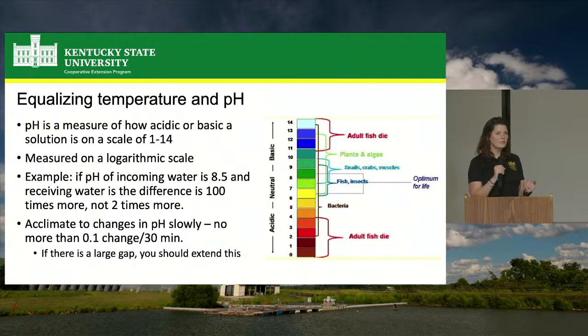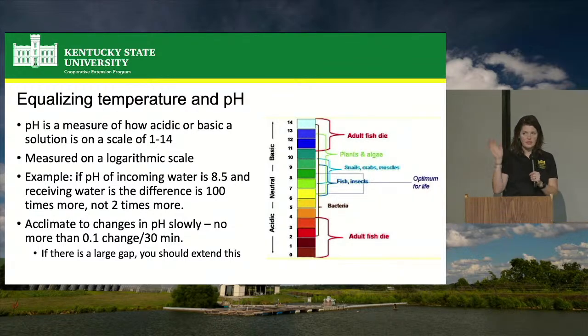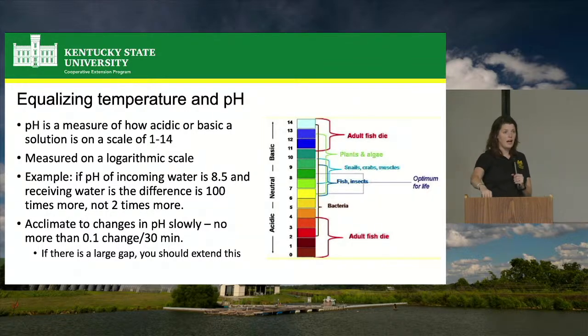It's really important to know that if you have a 1.0 difference in pH, that's 10 times more of a change than, you know, the two waters. So it's really important to understand what pH is and how to change it, and how to acclimate your fish in order to keep them healthy. A lot of fish will not tolerate a high pH change.